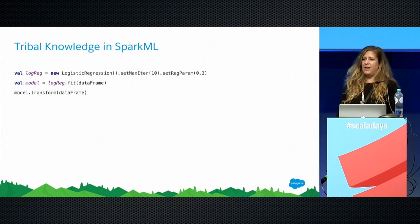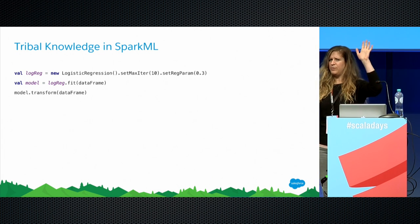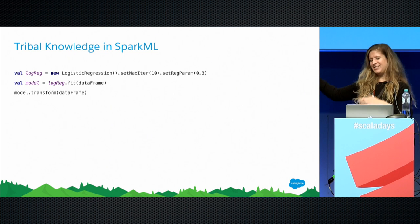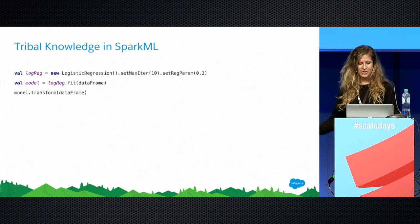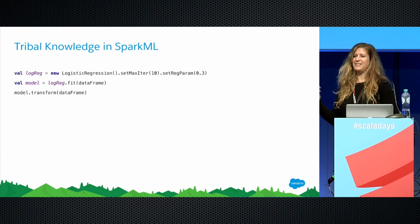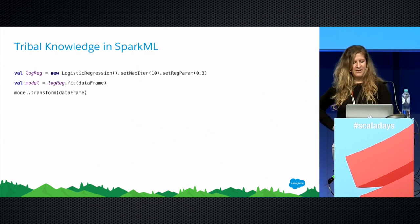So the last thing that we wanted to solve with SparkML, which I'll go through, so who in the room has actually worked with SparkML? Okay, so this is a slide that Shuba, my colleague, actually put together. A lot of these slides are taken from her talk, which is a fantastic slide. And I remember first coming to Salesforce and seeing this and just thinking like, oh yeah, that's yet another thing in addition to everything that we've already seen.